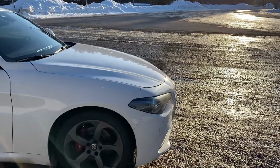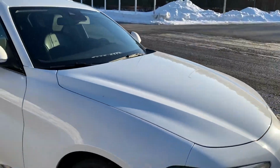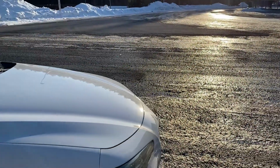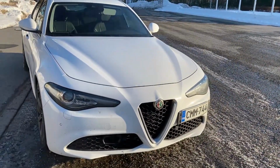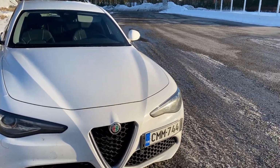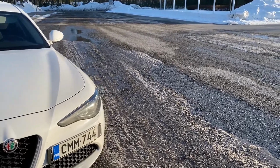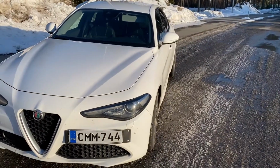There are some beautiful details, like it says Alfa Romeo really nicely here. There is Alfa Romeo on the brake calipers. It's just a design marvel, I would say. And I'm so sad even thinking of trading it. Although I've already made the deal, I'm just keeping it for the day so that I can clean it and make this video.